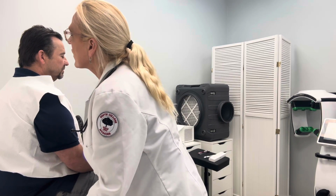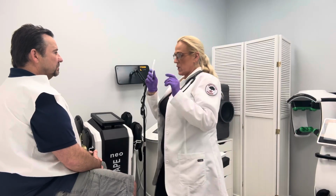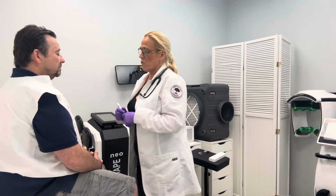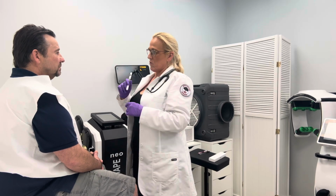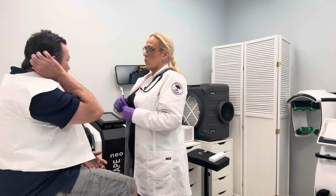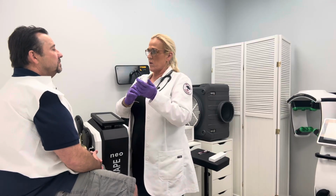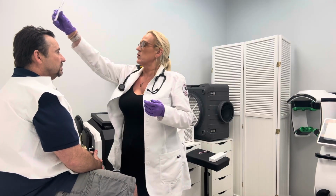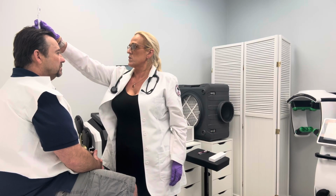Very good. Okay, now I don't have a tuning fork, but I'm going to act like I do. I'm going to act like this is a tuning fork. And what I'm going to do is called a Weber and Rinne test. It's going to check your ears. I'm going to hit the tuning fork like this and put it on the middle of your head. This is the Weber test.